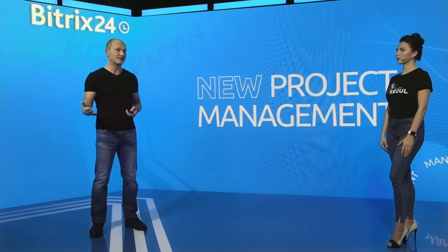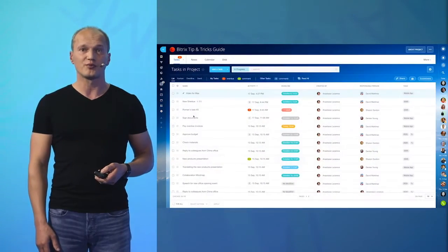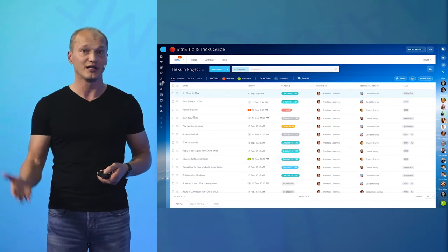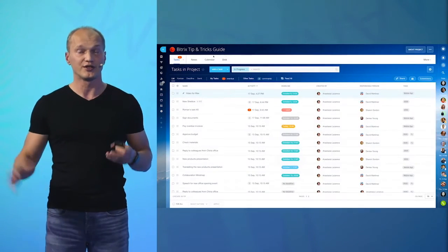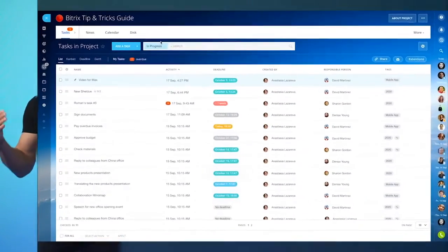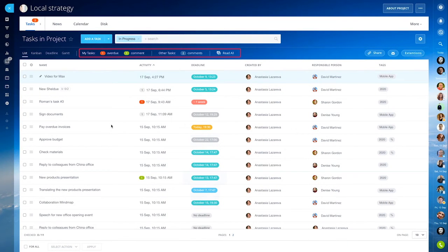One click is enough to see the project contents without leaving this project. Now they are open in sliders, you see all the tasks that are here, and you see your counters and the counters of other employees who are participating in this project. Of course, you've got tasks and news on this project available instantly, as well as drives and documents, everything you need for work. The thing that I personally like most is individual counters.